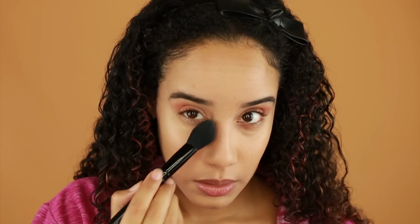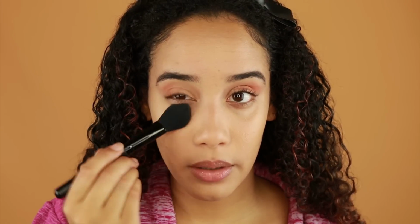I like to set underneath my eyes pretty quickly because they do crease and stuff. So I use the Laura Mercier setting powder. I'm sure you guys have heard of this before because it does have a little bit of light coverage, which is good because I don't use concealer, so I'll use the extra coverage from the powder underneath my eyes. And I do not bake or anything like that. I don't do all that. I just pat a little bit of powder underneath my eyes.